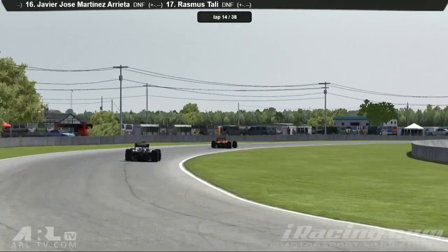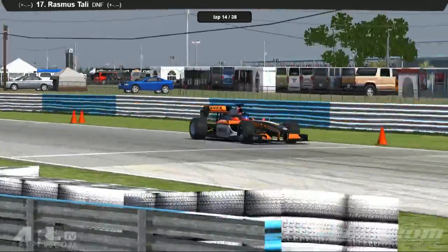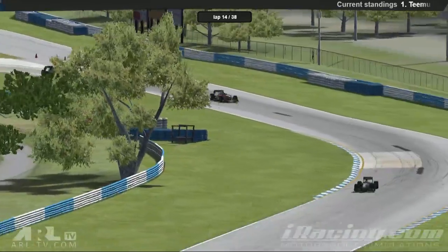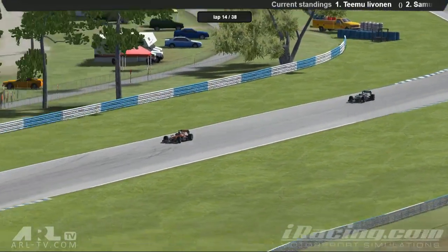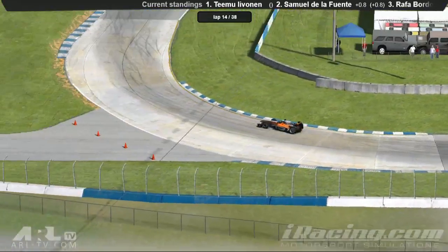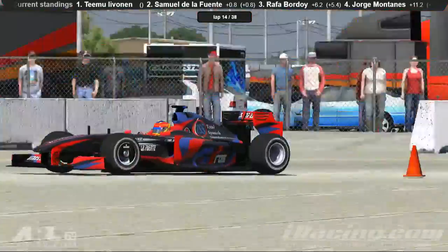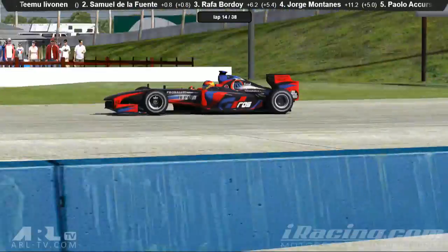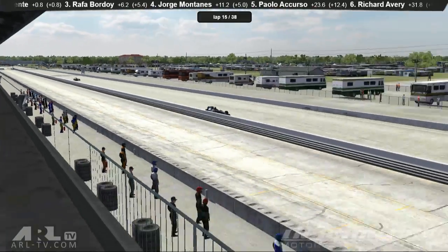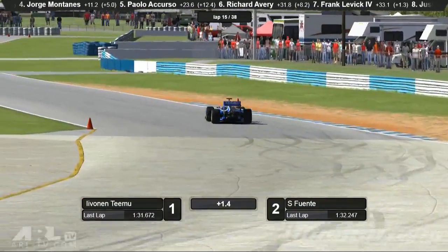Justin Lindsay now starting to put the pressure on Frank Levick. Yeah, maybe in a lap or two, maybe side by side. He's seen what Richard can do. Maybe Justin's learnt from it and might take it into consideration. Still Samuel De La Fuente putting the pressure on Timu. That said, I think this time Bai's just had a little bit of a bad lap, indeed. Timu pulls away some 0.6 of a second there.